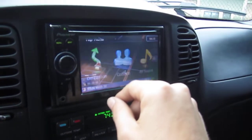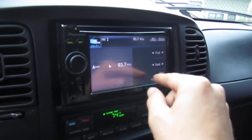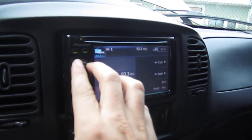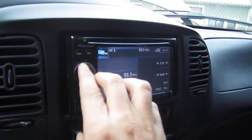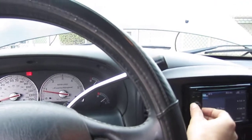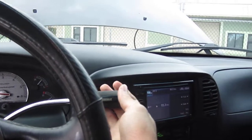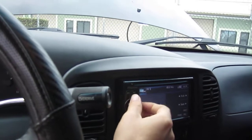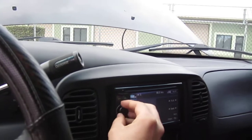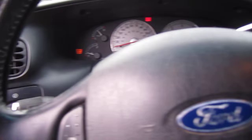Very nice navigation system here. We can switch our AV sources. We're going to go to AM FM radio. And it's an auxiliary only. Reception is a little spotty. If I back it up, there we go. So this one was mainly used for the auxiliary port, but the radio does come in, but the antenna is a little spotty.